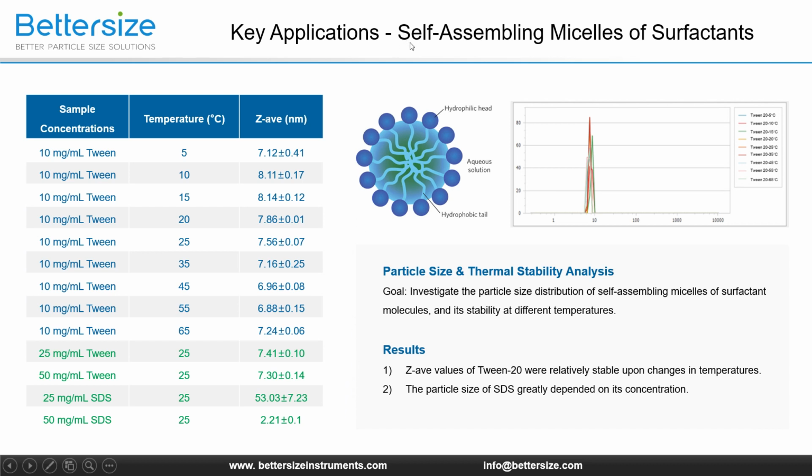Studies on self-assembled micelles can be carried out using the BeNano 90 Zeta. In this application, particle sizes of two micelles, Tween 20 and SDS, were measured. As shown in the table, on one hand, the average values of Tween 20 were relatively stable upon changes in temperatures as well as concentrations. On the other hand, for SDS surfactant micelles, the particle size highly depends on its concentration. At a concentration of 25 mg per milliliter, in addition to the formation of several nanometer-sized micelles, large aggregates of several hundred nanometers also form. When the concentration increased to 50 mg per milliliter, the amount of large micelle aggregates decreased significantly.